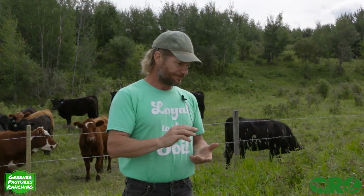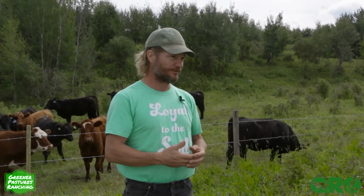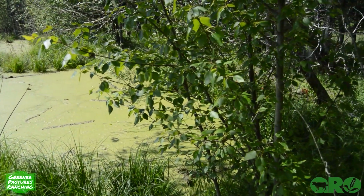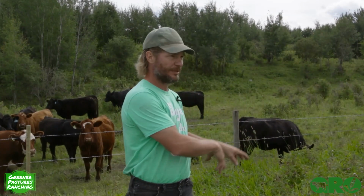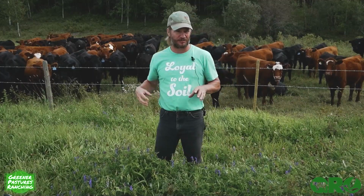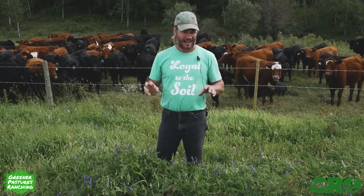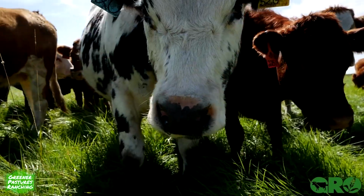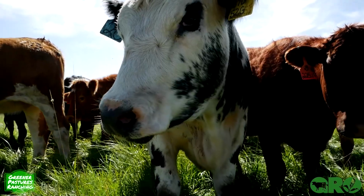If the animals are let to graze continuously, they spread out all over, and your manure and urine end up by the trees or by the watering area or wherever they lounge. They get up and they poop and pee in one spot usually. So we're having a nutrient transfer to different places in the land that we don't really want. Ideally, we want the nutrients to go back right where they came from. With a high stock density, that's what happens.